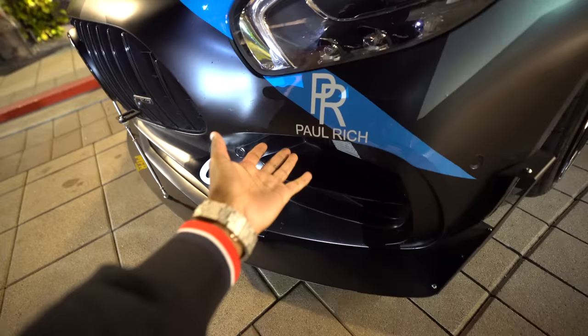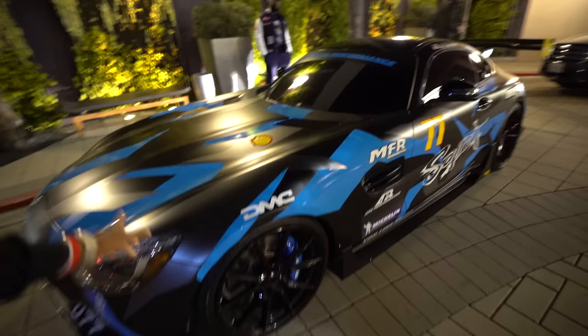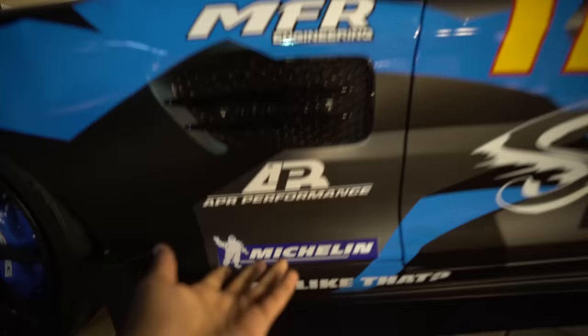Then we have Paul Rich right there, because you know what I'm saying. Look, the Paul Rich on the front looks so freaking good. We got DMC. They are the ones who made the exhaust on the AMG, which comes center exit exhaust, all that stuff on the AMG. First of its kind, one of one. Not seeing another AMG like this. Then we got MFR Engineering, the GOATs, who made the whole kit.